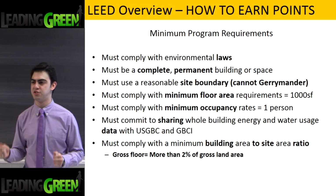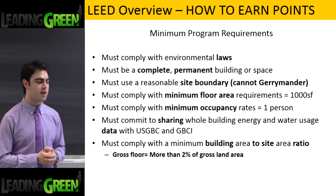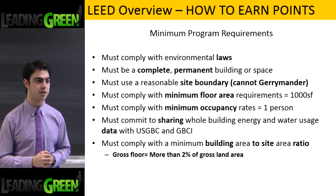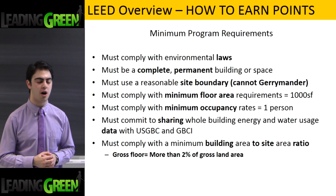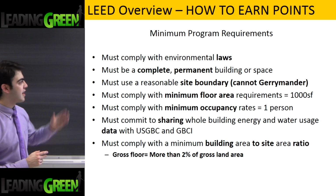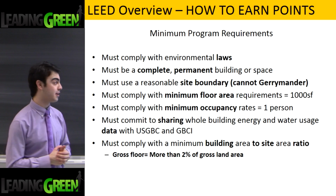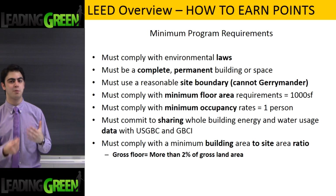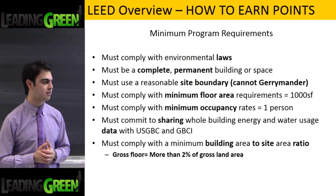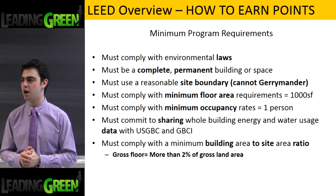The first thing we have to do is meet our minimum program requirements. If you don't satisfy one of these, you cannot be a LEED certified property. These are the bare minimums. Honestly, you meet these without even knowing. The first one says you have to comply with environmental laws. Well, if it's a law, you probably have to comply with it anyway. You have to be a complete or permanent building space. So a trailer, or my high school had portables out back. Those are not permanent building spaces. They could not be LEED certified.